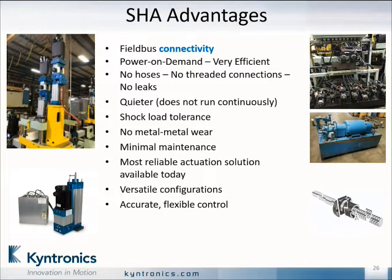So advantages: the field bus connectivity, of course, gives you all the advantages that we talked about earlier. Gives you the PM, the OEE, high level validation, etc. There's no hoses, no threaded connections, no leaks. It's a very quiet solution. Not a problem with shock loads. As mentioned, no metal wear. Hardly any maintenance. Very reliable. Versatile configurations and flexible control.